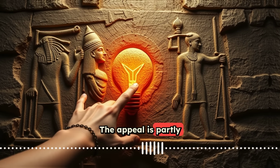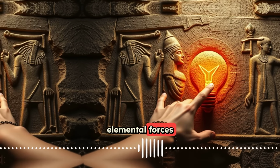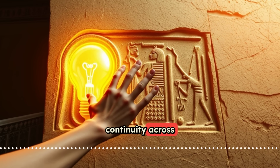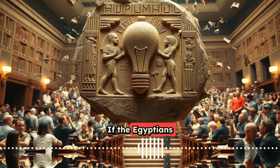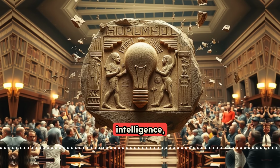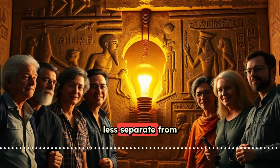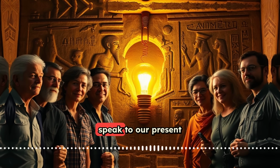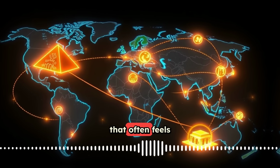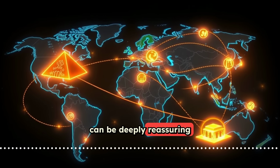The appeal is partly emotional. The idea that the ancients may have touched the same elemental forces we take for granted today creates a powerful sense of continuity across time. If the Egyptians lit their temples with electric light, it changes how we think about their intelligence, their innovation, and their legacy. It suggests a past less separate from us, one that might still speak to our present in meaningful ways. In a modern world that often feels disconnected from its roots, such a possibility can be deeply reassuring and deeply thrilling.